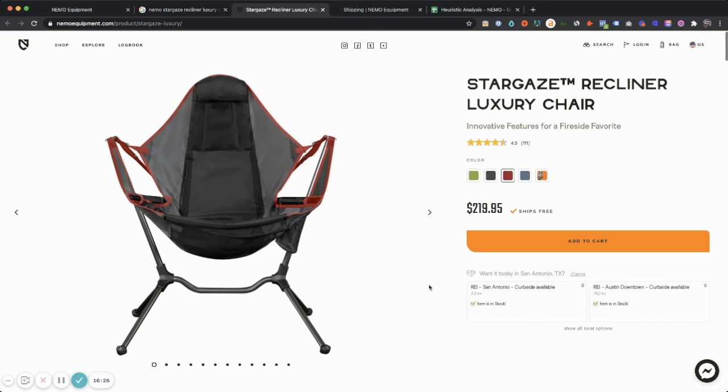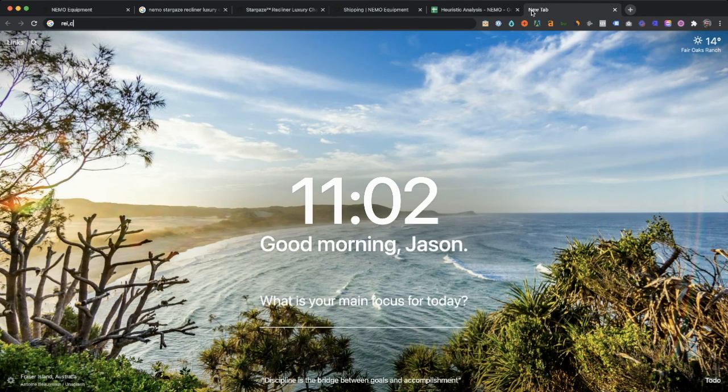So this is exactly what I'm talking about here. I think one of the big things that they could actually do is to make this ships free actually a clickable link. So if somebody were to click it, a little modal would pop up, and I'll show you an example here real quick.